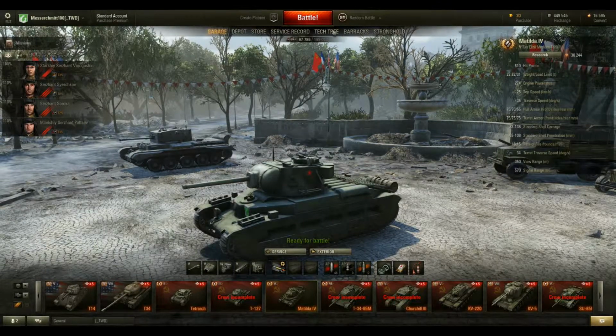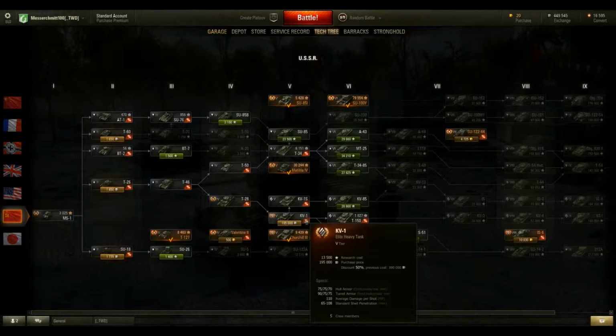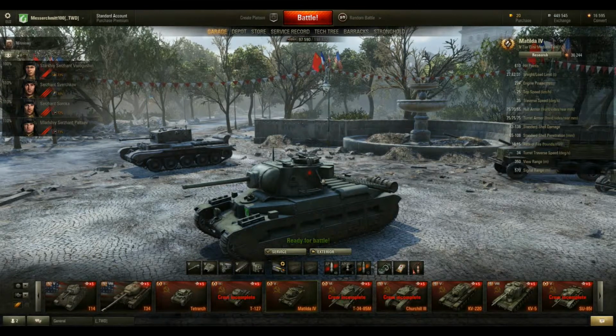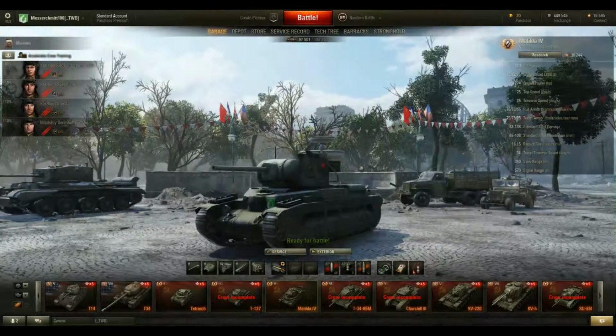Let's check the tech tree. KV-1. Oh, sorry. No, 70, 70, 75 and 75 front and side, and 70 in the rear for the hull of KV-1, and 70 millimeters on the side on Matilda, and 55 in the rear. This tank, I call this the mini KV-1 for good reason, and the turret is 75 millimeters all around.